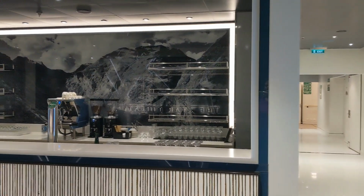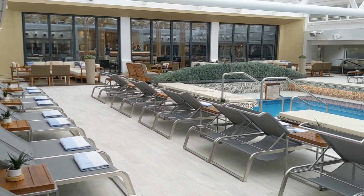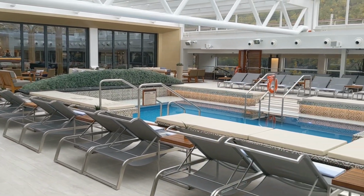The shows were a mix of singing and singing some greatest hits. The cruise director even had his own little spotlight show. And of course, there's a bar there at the theater.